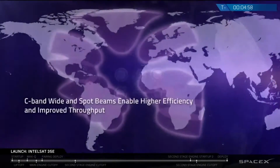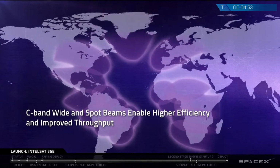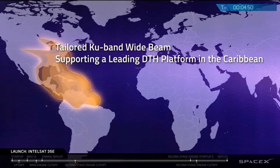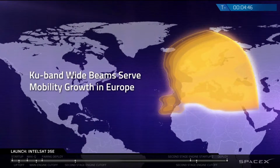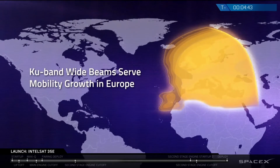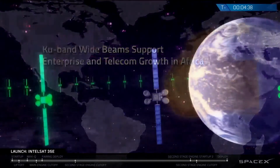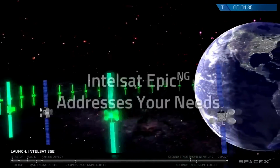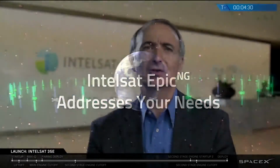The Intelsat 35E satellite features C-band and Ku-band services, configured in spot beams and wide beams. It allows our C-band customers to benefit from the high performance of the Intelsat EPIC design. This satellite also features a tailored Ku-band beam that supports one of the leading DTH networks in the Caribbean region. And as customers begin to experience Intelsat EPIC, they understand the benefit of using the industry's first all-digital commercial satellite platform. This provides any beam to any beam connectivity and maximum configuration possibilities.